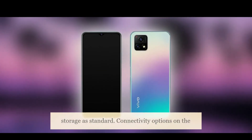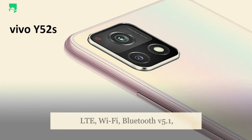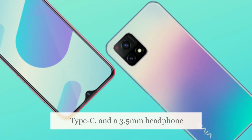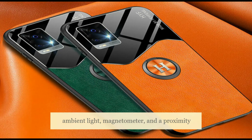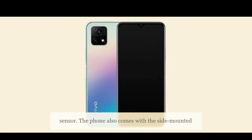Connectivity options on the Vivo Y52s include 5G, 4G LTE, Wi-Fi, Bluetooth V5.1, GPS, USB Type-C, and a 3.5mm headphone jack. Sensors on board include an accelerometer, ambient light, magnetometer, and a proximity sensor. The phone also comes with a side-mounted fingerprint sensor.